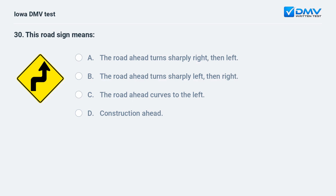This road sign means: A. The road ahead turns sharply right, then left. B. The road ahead turns sharply left, then right. C. The road ahead curves to the left. D. Construction ahead.